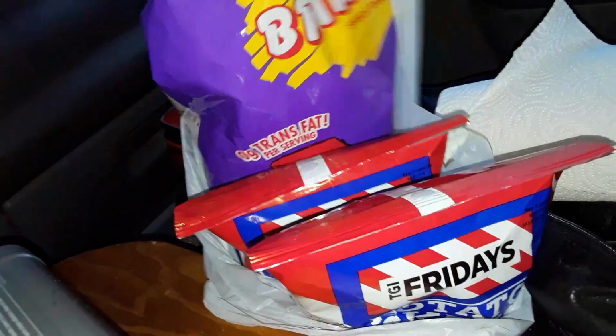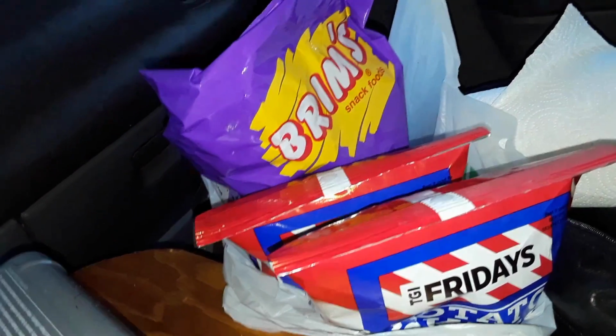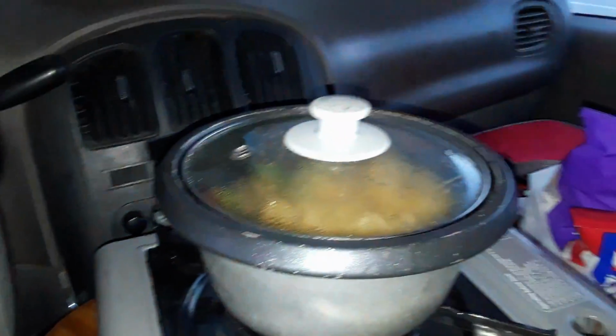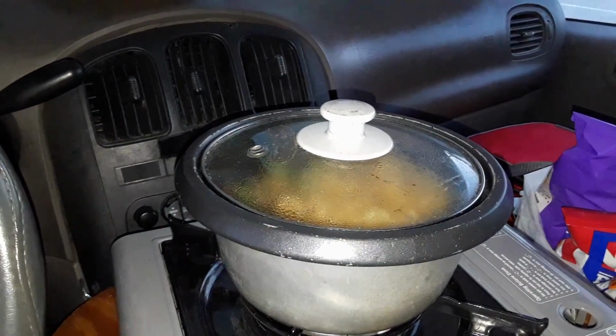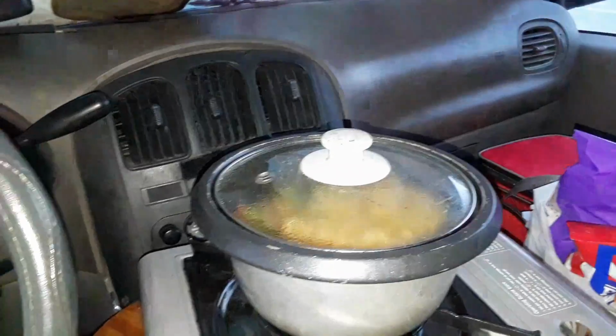And what I'm going to be doing is bagging these individually to take them as snacks for work, for when I'm on lunch. But tomorrow, this will be lunch, you know, so this is dinner tonight, and it'll be leftover lunch tomorrow. I'll have that for lunch with some chips and some water or soda, whatever I decide to pack for myself.